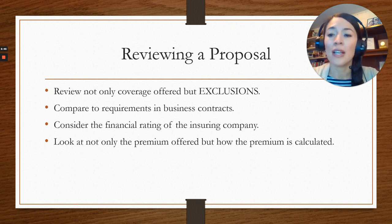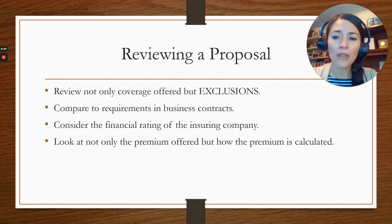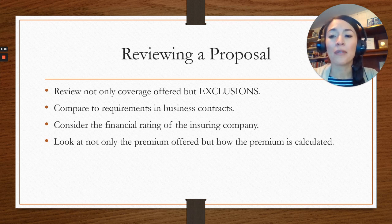You also not only want to look at the premium that's being offered to you, but at what the premium is being calculated on. If the premium is being calculated based on your revenue, and you're an early-stage business that's expected to grow, then you need to be aware that the premium is going to grow with your business. If the premium is being calculated on something that's probably not going to grow a lot, like the square footage of your business, then you're going to have more stability in the long run, even if the premium looks a little bit higher now.